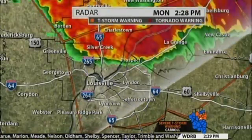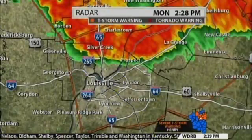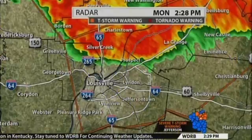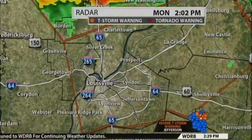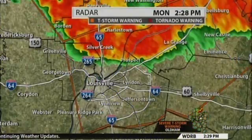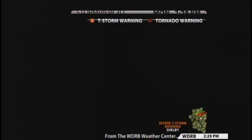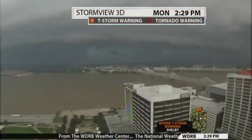So areas of eastern Jefferson County, just on the edge of Louisville Metro, are under the gun for this severe thunderstorm, even though you're under the warning. If you look at the actual motion of this storm, it really isn't basically due south. It's kind of due south and east. So areas like Silver Creek and Prospect are getting hit with some of that rain right now. We're going to go back over to one of our tower cams that shows this shelf cloud. And that is pronounced.